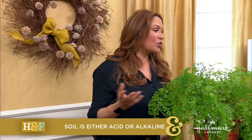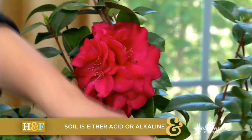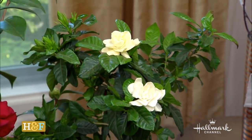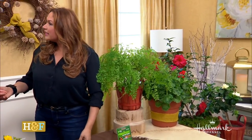And why it's important is because plants like this beautiful camellia and the beautiful, do you see this gardenia? Can you guys smell it? I love gardenia. Isn't that pretty? Those have to be in acidic soil. If you don't have acidic soil and you plant these, you're probably not going to ever get flowers because the pH influences how much nutrients can come from the soil and go up into your plant. So if it's wrong, it's wrong.